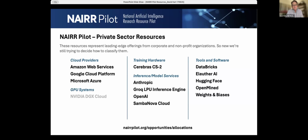I wanted to give a shout out to NVIDIA. Their DGX Cloud has been a part of the pilot, but is now currently full. We are looking at bringing in a new cloud provider that will offer some more extensive GPU resources. That should be in place in the next week or so.